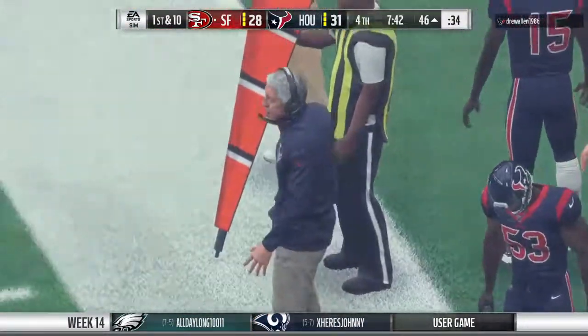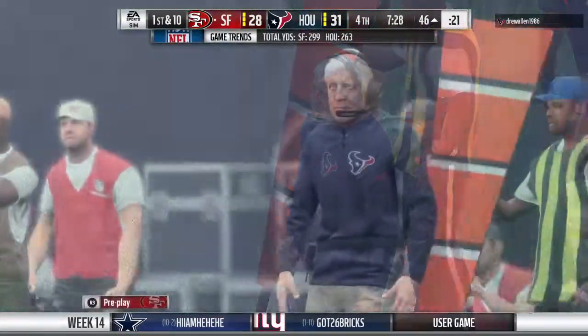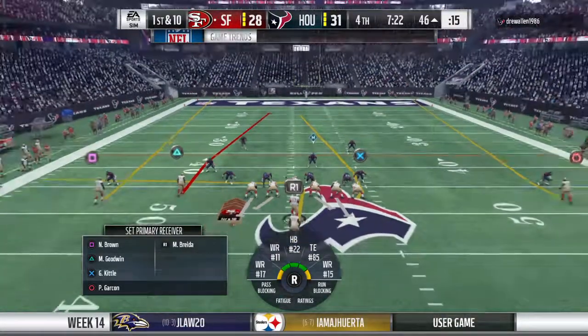Nice job, nice patience right there. Put him on the right side, let him work his way across, put the ball in his hands, and let him work his way upfield with a catch. Some good games going on in the early window. This might be the best of the bunch.